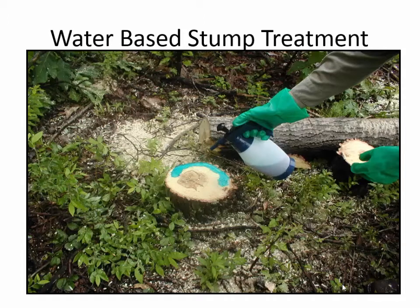If I had a 2-inch diameter tree that I'm removing, how would I treat that surface of that stump? I'm just going to spray over the top of it. I'm not going to worry about trying to get that xylem phloem area because it's too difficult to treat that small area.